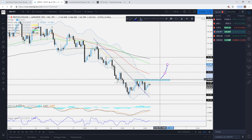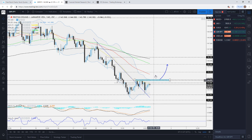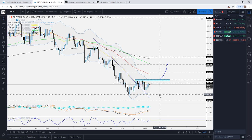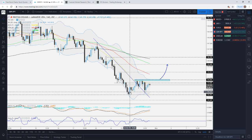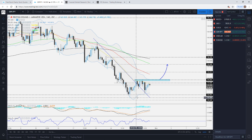So yep, guys, for now all eyes are on the 144.35. Let's see if we see the pair moving towards that level. On the downside, for us to consider lower levels, we would need to see this one dropping below the 143 area, and then eventually dropping below this little level right here, which was marked by the lows of the 26th of October, and that was approximately around the 142.80 zone.